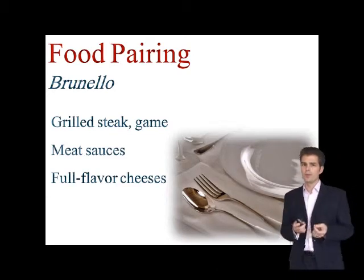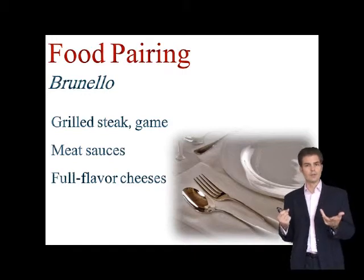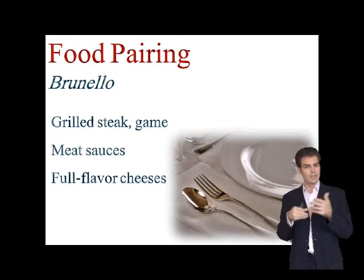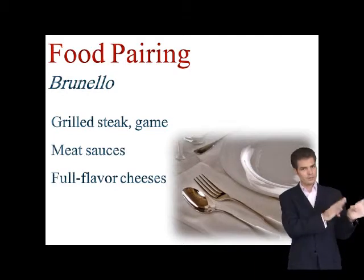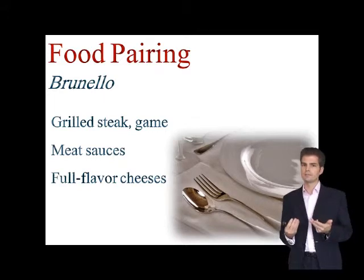How do you pair this with food? Here, I think this is a classic match for a steak. In Florence, they have what is known as bistecca alla fiorentina. It's the Florentine beefsteak, very famous. This would be the wine. You would pair a serious steak with a serious wine. Think meat sauces, full-flavored cheeses.